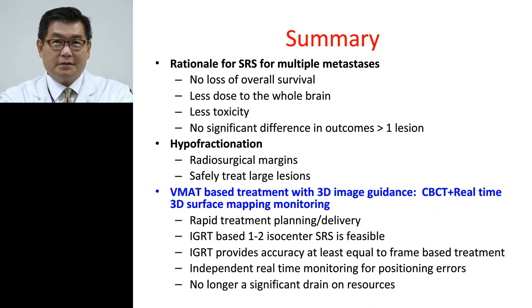4 lesions because there is no loss in overall survival. There's less dose to the brain and less toxicity, including sparing neurocognitive functioning, and there's no significant difference in other oncologic outcomes such as the risk of developing new metastasis in the brain or leptomeningeal disease when you move beyond a single solitary metastasis.